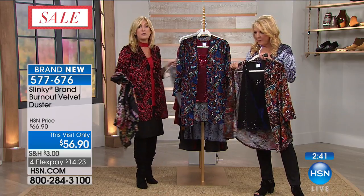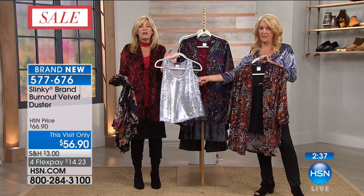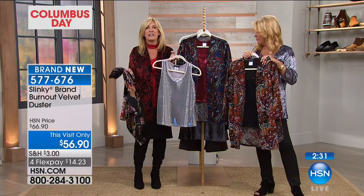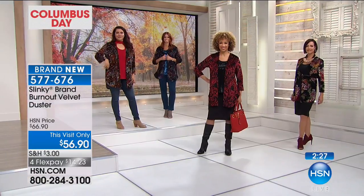You can wear it. I'm wearing it with a two-pack of mock neck sweaters. You could wear it with the beautiful sequin tanks that we have. How awesome is that silver sequin tank? You can wear it with your rib tees. You can wear it over all of your dresses, but it adds glamour. It adds dimension. If you're looking for that one special great jacket, this is it.